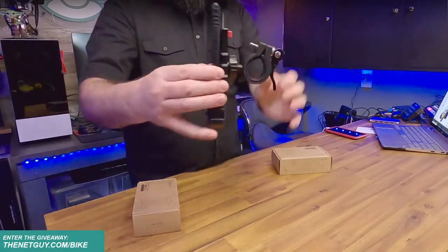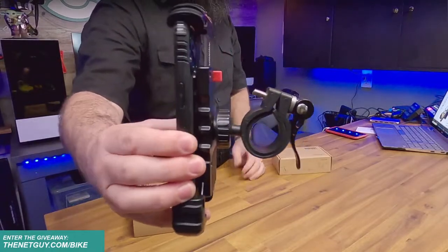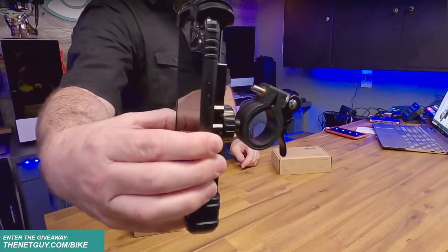Now what's interesting is my phone, you can see it fits pretty flat. I have a cool thing. Hey, Cajoling, you just wait. I got a demo for you.